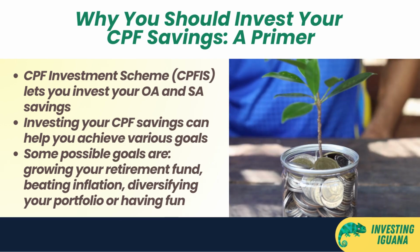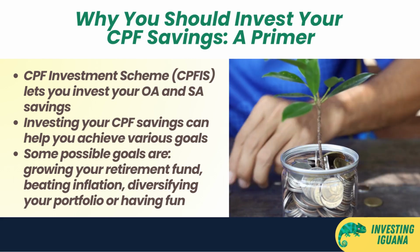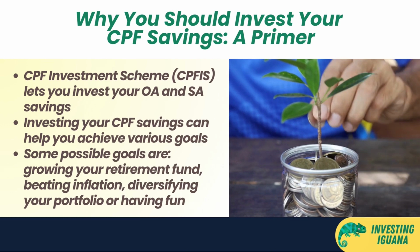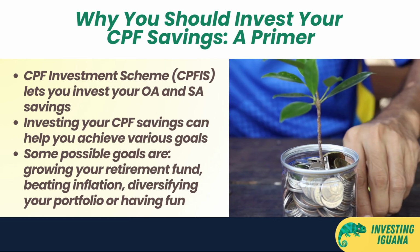But before we dive into the details of CPFIS, let me ask you a question. Why do you want to invest your CPF savings? What is your goal? Is it to grow your retirement nest egg? Is it to beat inflation? Is it to diversify your portfolio? Or is it just for fun?